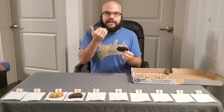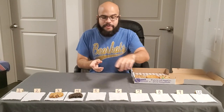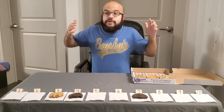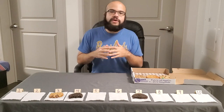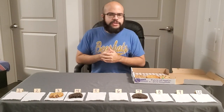There's so much chocolate, it's having a peanut butter effect where my mouth is struggling to chew. It's not as good as these two. I'm gonna put it down here. I'm gonna give it a 5.5. Still good, above average. Definitely, like all of these so far, knock out of the ballpark a traditional kind of cookie as you think of it. But we're gonna move on to our next one.